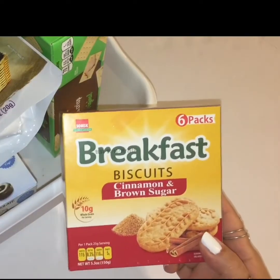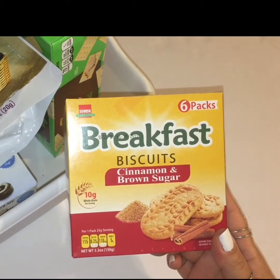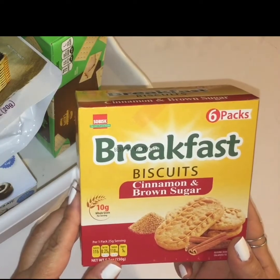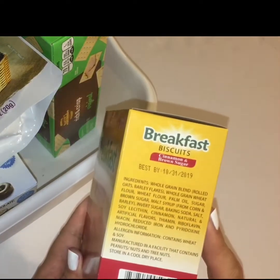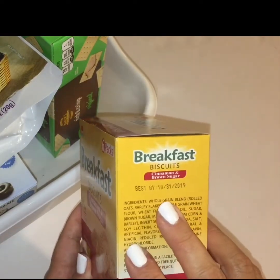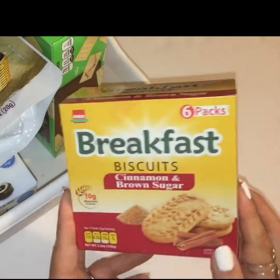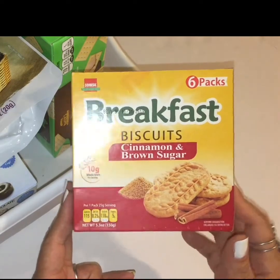Also found a box of these breakfast biscuits in the cinnamon and brown sugar, and this is a 6-pack, and it says it has 10 grams of whole grain. And yeah, I picked it up to try it out. It says best by 10/31/2019, so it's got a whole year shelf life, so I figured this was a good buy and I picked it up.